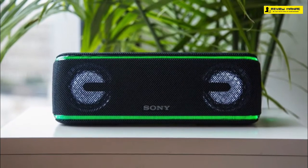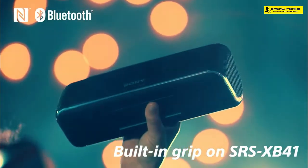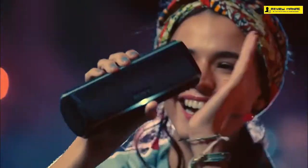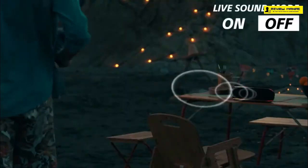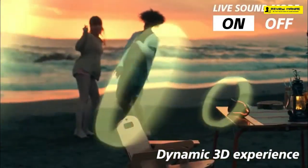In addition, the Sony SRS XB41 supports Bluetooth 4.2 as well as NFC for quick pairing with a compatible device. Just tap a compatible phone on the NFC logo at the top and you are good to go. As for sound quality, the Sony SRS XB41 is excellent, especially at higher volumes. And it gets really loud.